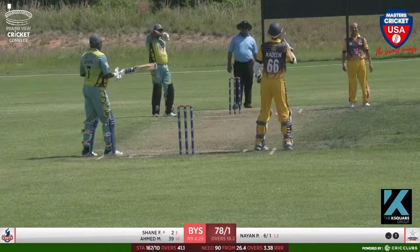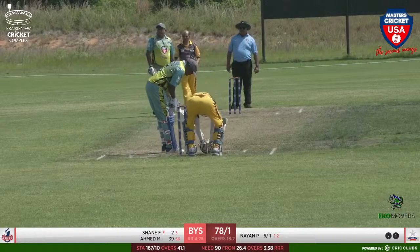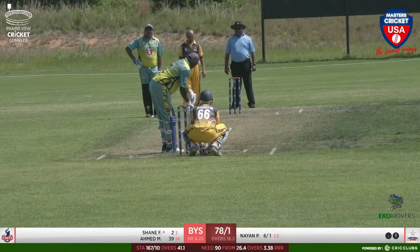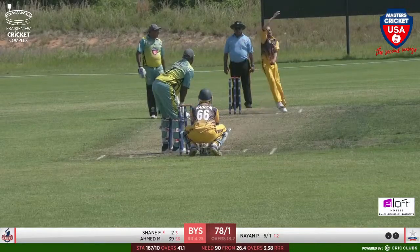I'm talking about the left arm spinner bowling from the highway end. Snehal bowled 9 overs and he picked up a couple of wickets. He gave away only 9 runs. He was exceptional as a left arm spinner. As we see Nayan, who's already picked up a wicket over here, bowling his second over, and it's Shane Ford on strike. Nayan coming in from the highway end.